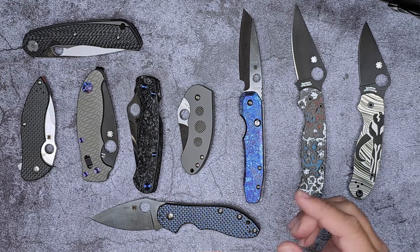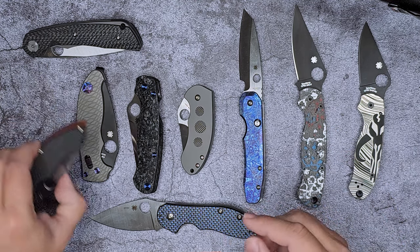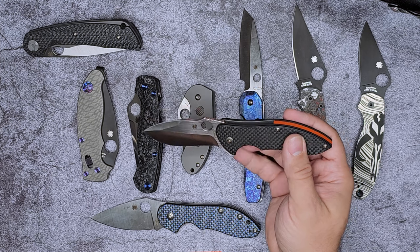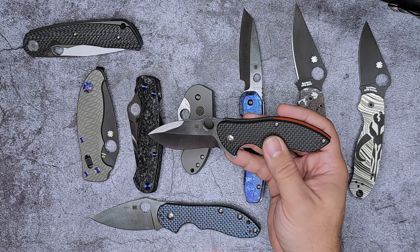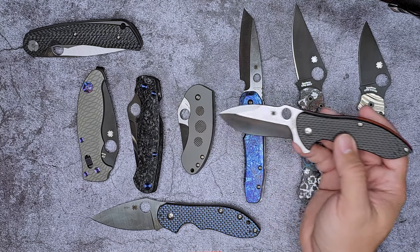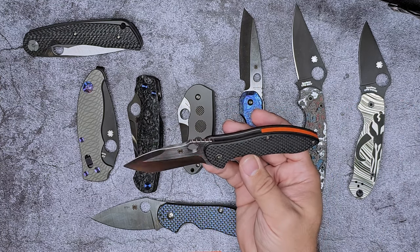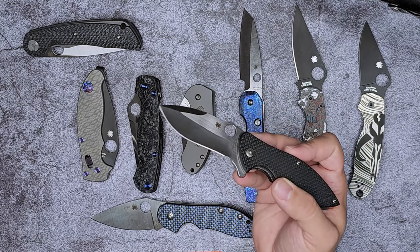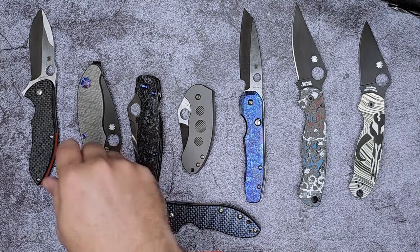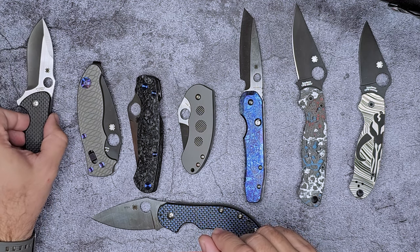Curiously enough, my first Spyderco in my collection was this one. This is the Rubicon 2. I thought that this looked a little bit different from that. It still looks a little bit weird, but I thought at the time that it didn't look as weird as these PM2s did, the leaf shape. But it was discontinued at the time that I started looking for one. I think I bought this on the secondary market.